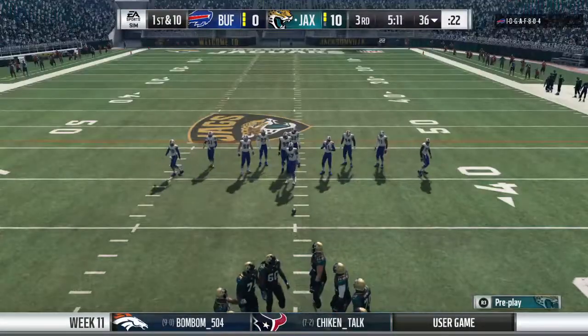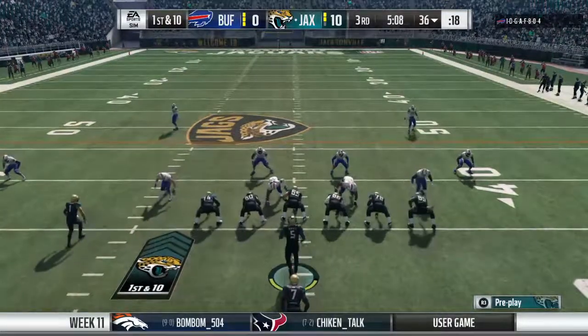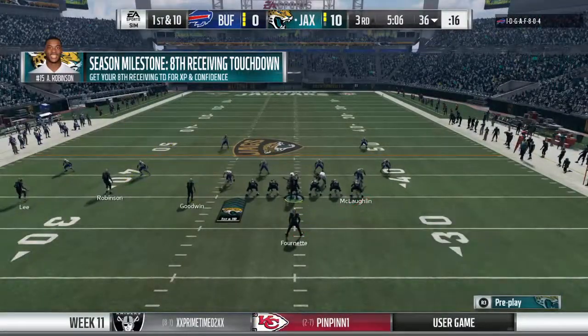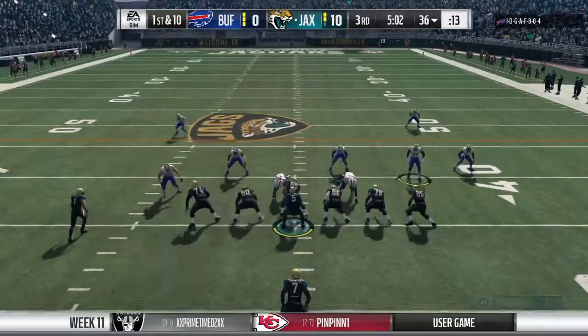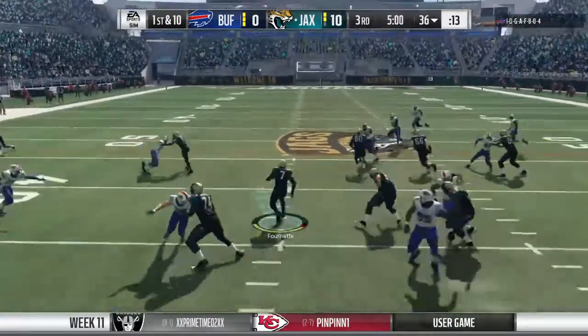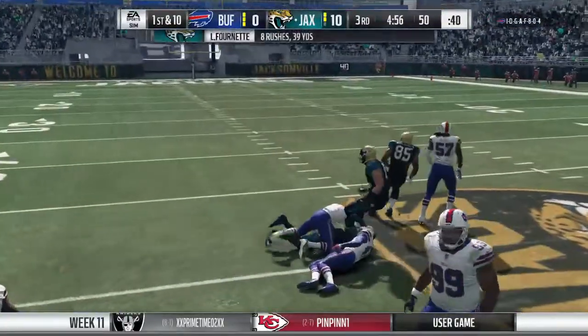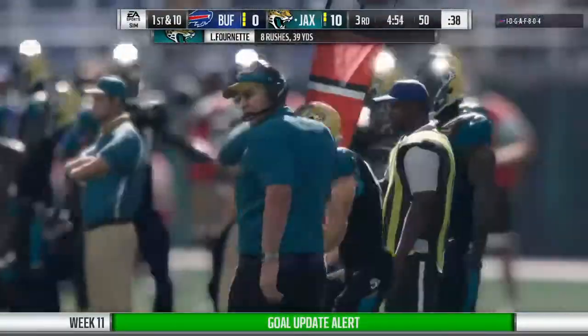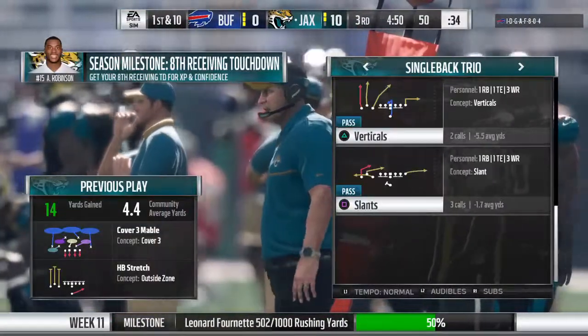And a new set of downs here after picking up the first on the ground. Black 58 rail. Black 58 rail. There we go. Black 58. Running left, it's Fournette. And he gets this one to midfield before he's brought down. A 14-yard first down pickup for the Jaguars.